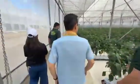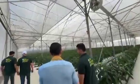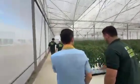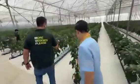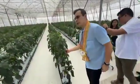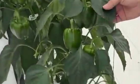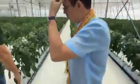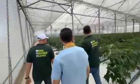Yung pressure. It's greener. That here is much higher than outside. Ganda ng mga green, and full green. Green and blue. Yes. Masustansya.